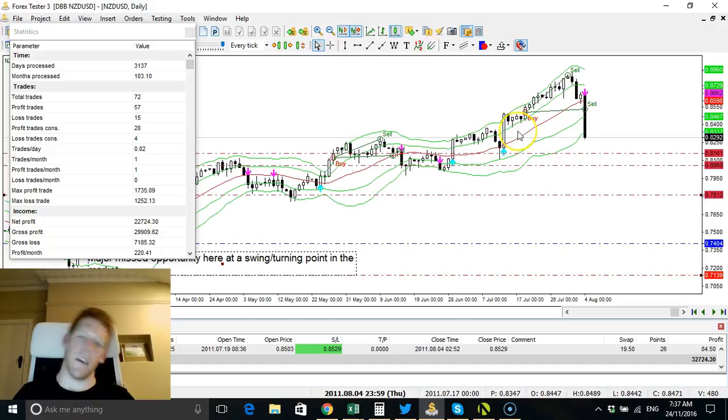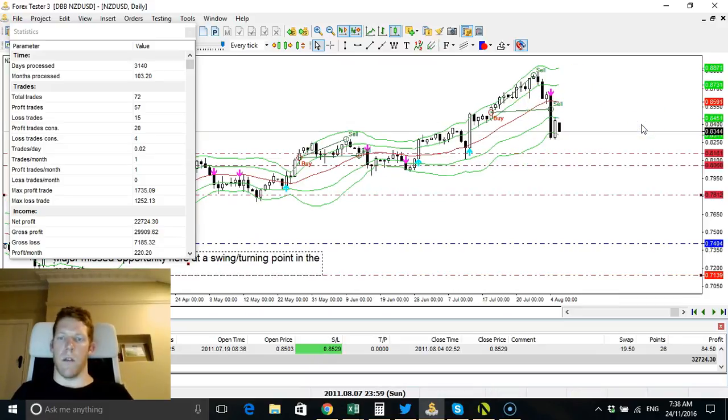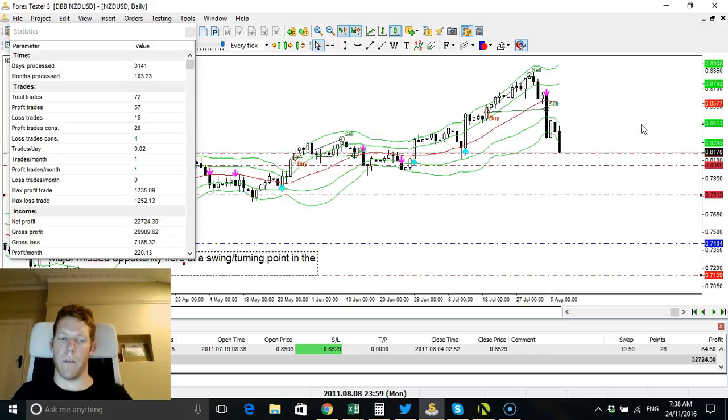Yeah, and the deal with that is it was massive. That's a 312 pip candle, and what happens is that's just so strong. It's like an outlier, and people have just got way too greedy, and there's a little bit of a trend, but then it retraces again. I mean, let's see where it goes.